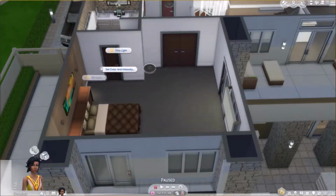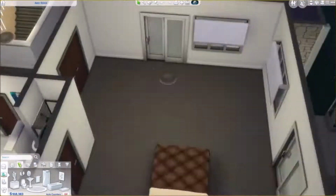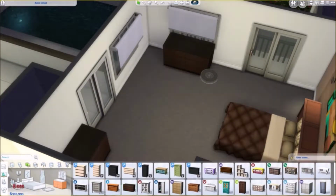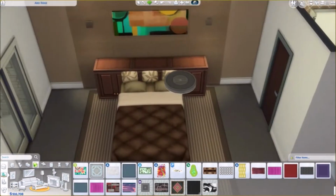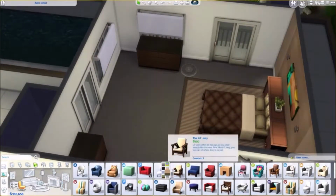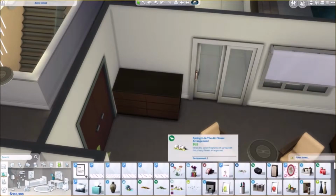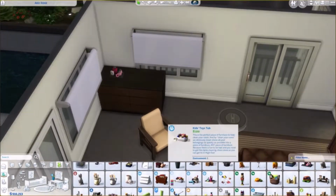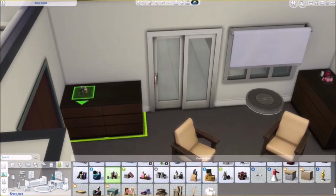I also added in that painting over there, which adds just a little bit of color, so in case people are not really digging the neutral colors, there you go, there's a pop of color. But if you don't really like the colors in this house, feel free to change them. Obviously, you can even change the furnishings, I don't mind. I wanted to build a basic house because it makes me feel happy. I don't know, I'm weird.